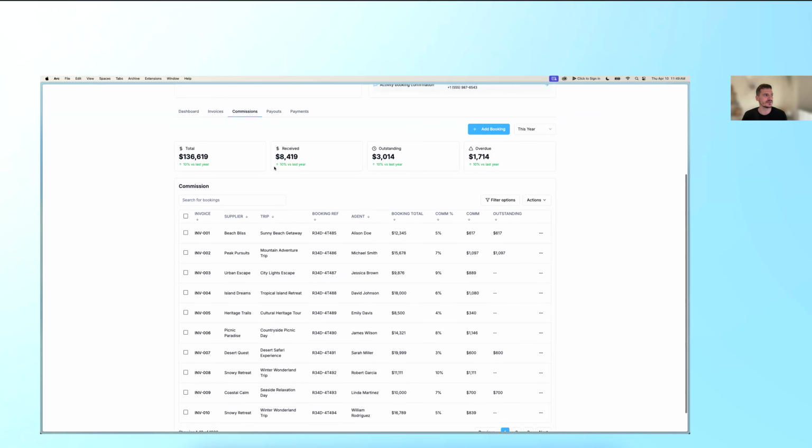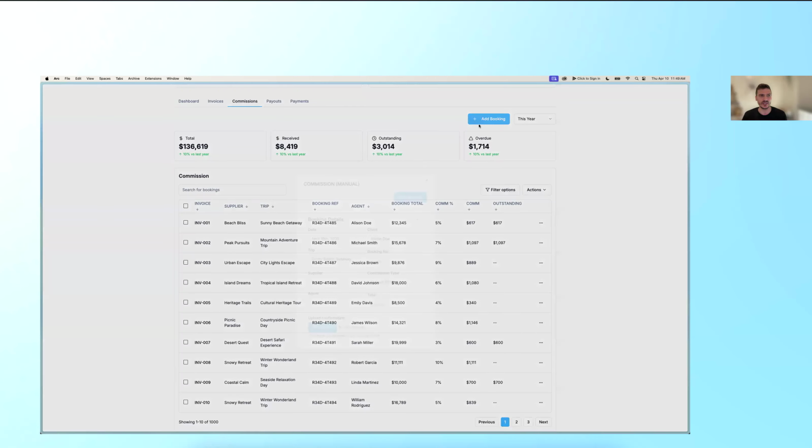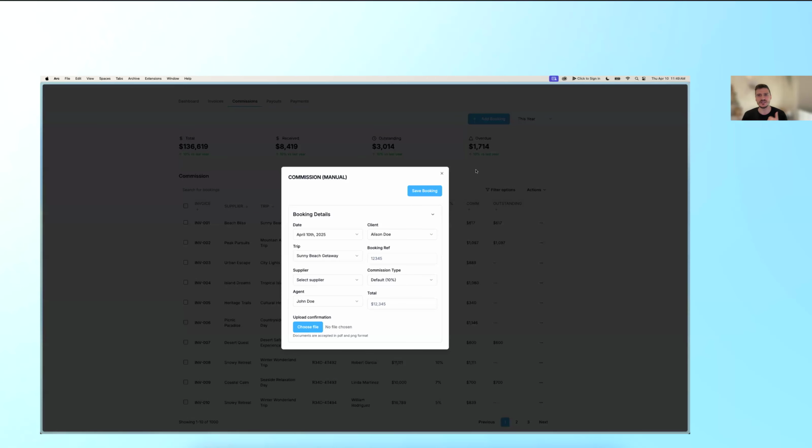So when we look at a commission, we're able to add any booking within here with trip details, supplier details, booking references, and the commission type that you have. Now, obviously, certain trips have different commission types, different percentages, different amounts. So you'll actually have the ability to really customize that and upload anything that you might require for this commission. That might be a confirmation invoice, a booking confirmation, sorry, or anything of that sort, just so that paper trail is clean.